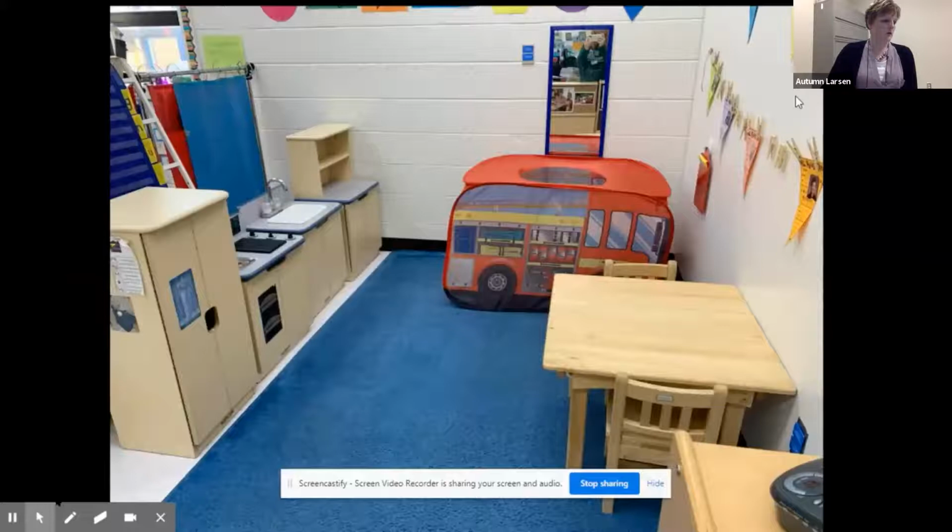This is our dramatic play. Right now it's a fire station, but it also is a grocery store, restaurant, doctor's office, ice cream shop. We change it quite often. Students recreate life experiences, learn about roles in the community while interacting with their peers. They get some fine motor skills when they have to manipulate zippers and buttons for dress up. They also get lots of writing for grocery store lists, doctor's office, those kind of things. Students develop symbolic thinking and problem-solving skills through dramatic play.